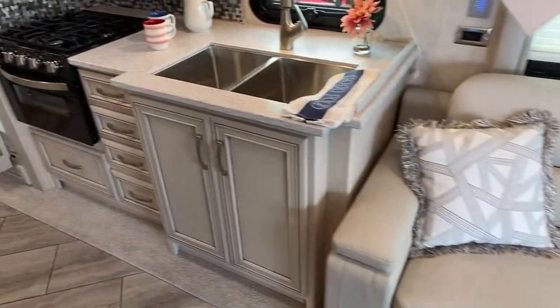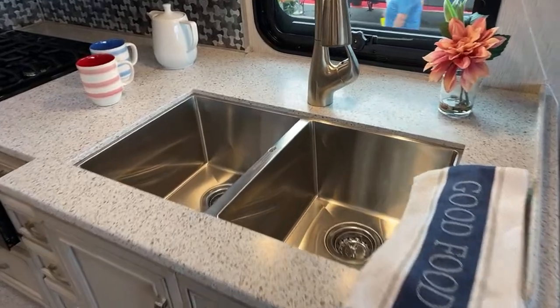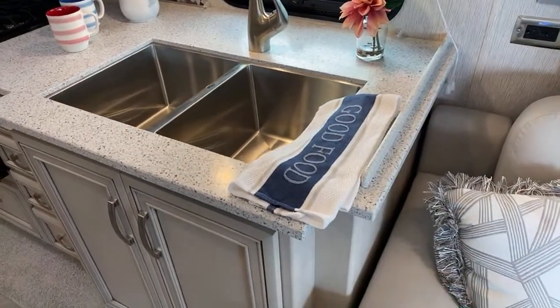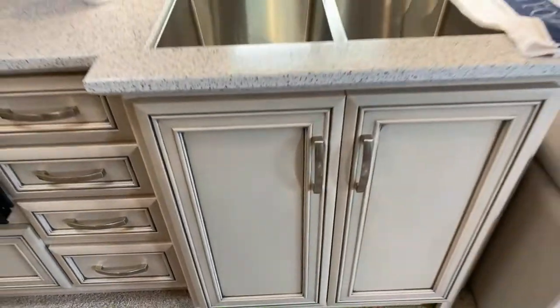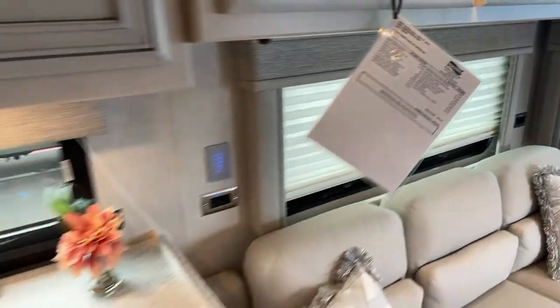All right, and then we get back into the galley area. You've got a nice 50-50 sink. It does have the divider that goes all the way to the top. Again, solid surface all the way through. Cabinetry everywhere, right? Love the detail on the cabinets. All right, same up top. By the way, MSRP $238. Take at least 30% off of that. At least 30% off.